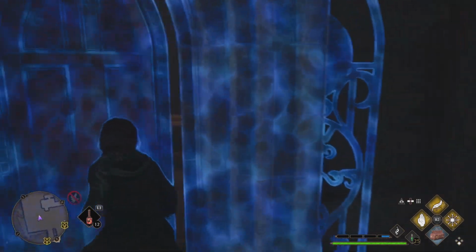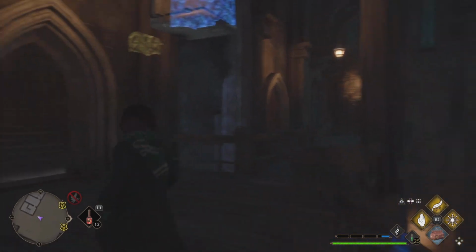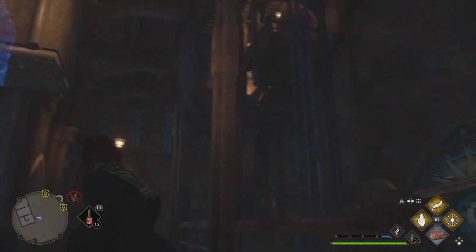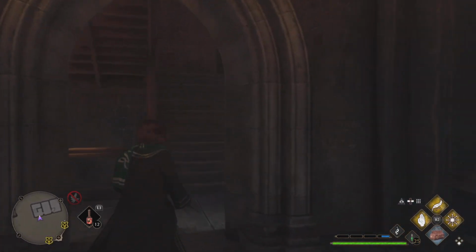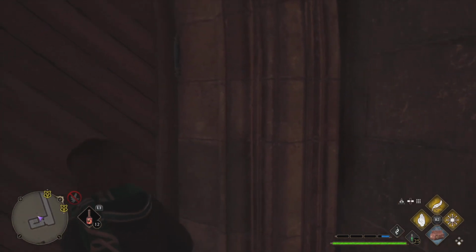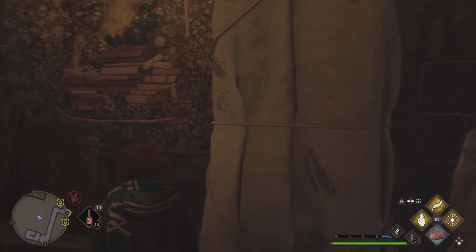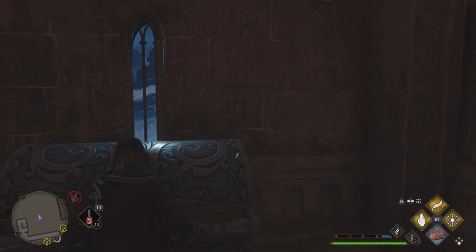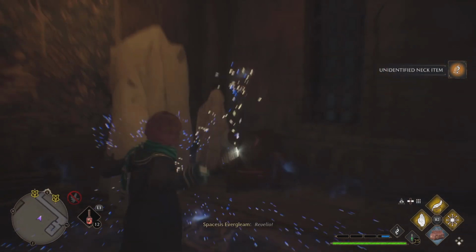Let me in. Thank you. Regal pink wand handle. Alright. We got one of them. There's one down there. There's that one up there. That's the very farthest one. This one right here. Go. In the door. Thank you. Unidentified neck item. Okay.